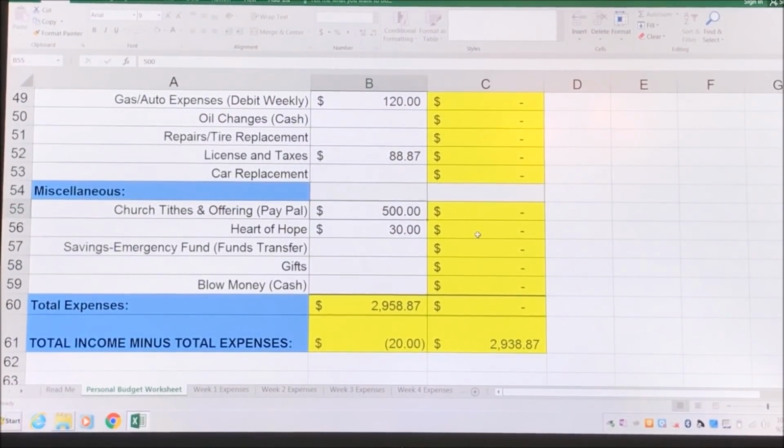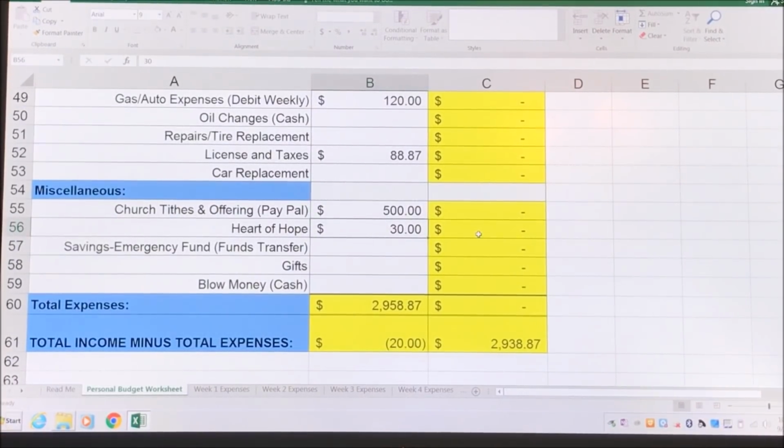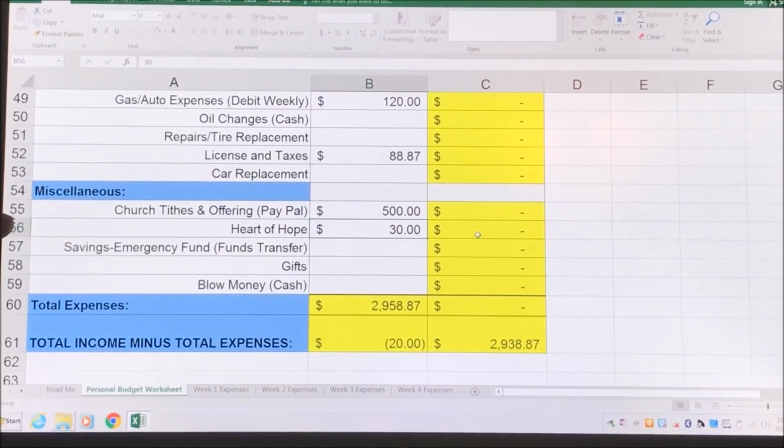Going down further, for a tithe, $500. And then we are switching our charitable ministry. We are now going to be supporting a ministry that's not local to my community, but it is in a town over. It's actually 2 towns over from where I live. It's called Heart of Hope, and I will leave a link to that if anyone is interested.